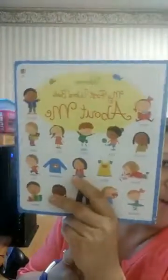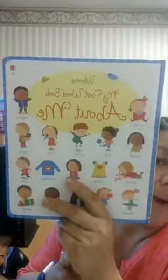The book that we were going to talk about, we have a couple different ones, but I'm going to do one, and then I'll show you the other ones briefly, but I'm not going to get into them. This is called My First Word Book About Me. We have lots of word books. So if you're looking to build vocabulary, hi Khalid, how are you? Nice to see you. If you're looking to build vocabulary, these are wonderful, wonderful books. They are hardcover books, so they're nice and sturdy.